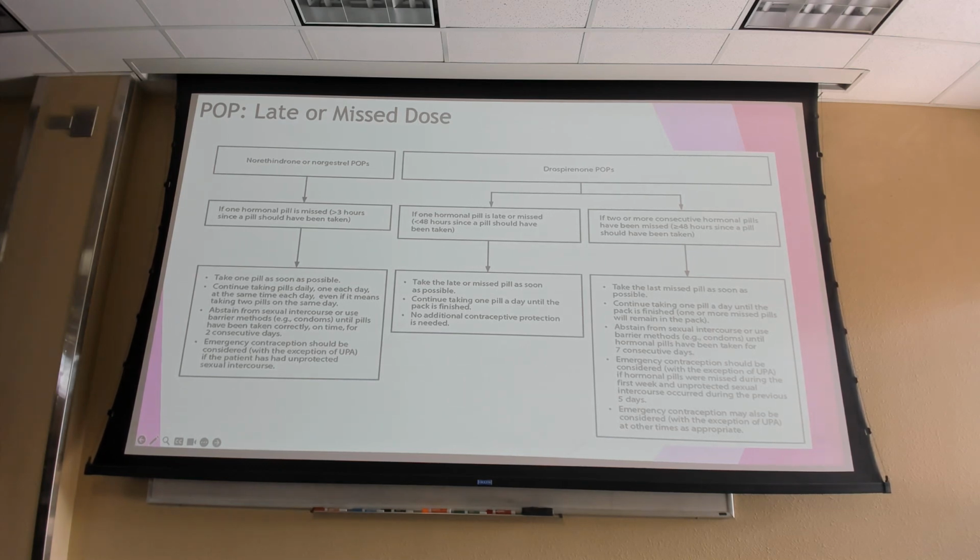And if they have a missed dose, then you want to have them take that pill as soon as possible, and then they're going to need backup contraception. For the drospirenone, there's a little bit more leeway there. You can have that 48 hours for the drospirenone. So which progesterone-only pill you give them will determine what their backup or additional contraceptive is going to be if they miss that dose within that short window.